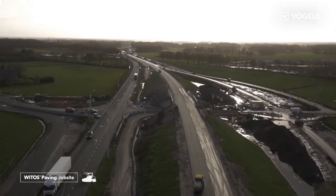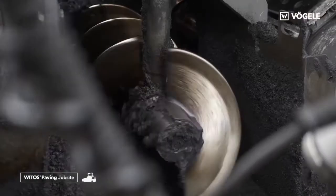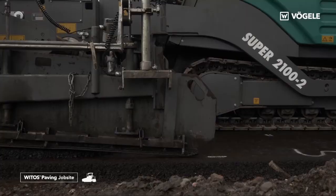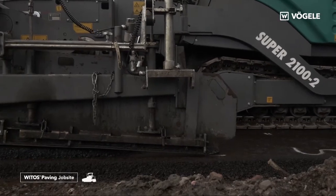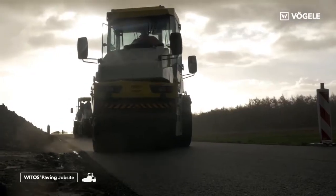Effective planning is half the job. Thanks to VÖGELE paving, the work flows smoothly. Waiting times, lorries on the job site, and paver downtimes are a thing of the past. Even the delivery quantities aren't left to chance. If a job is nearing the end, VÖGELE paving provides information on the remaining quantities needed. I have everything under control, anywhere, anytime, no matter how big a job site is.